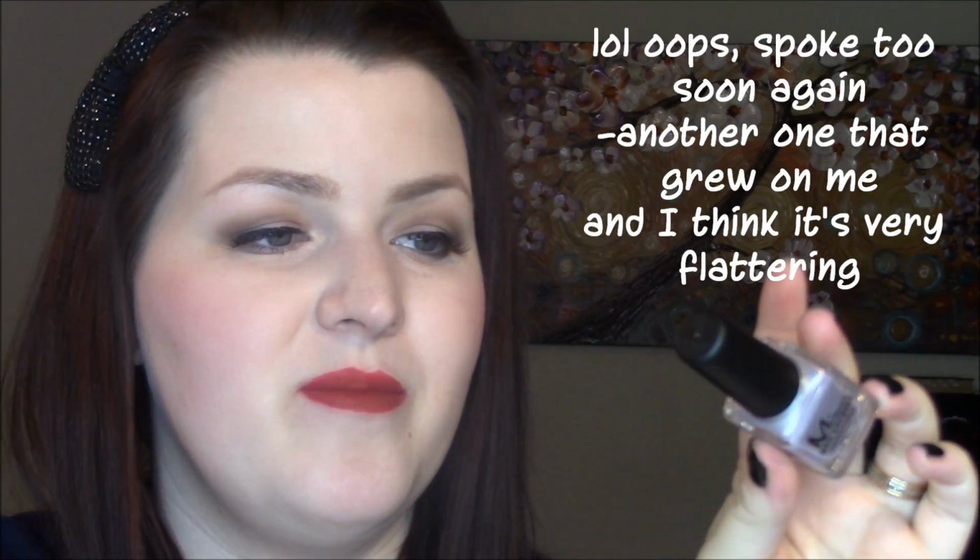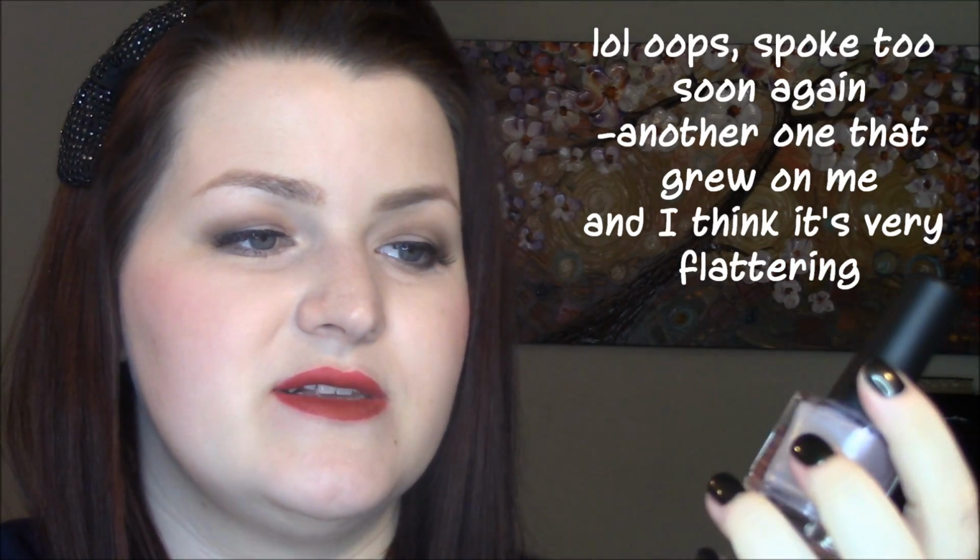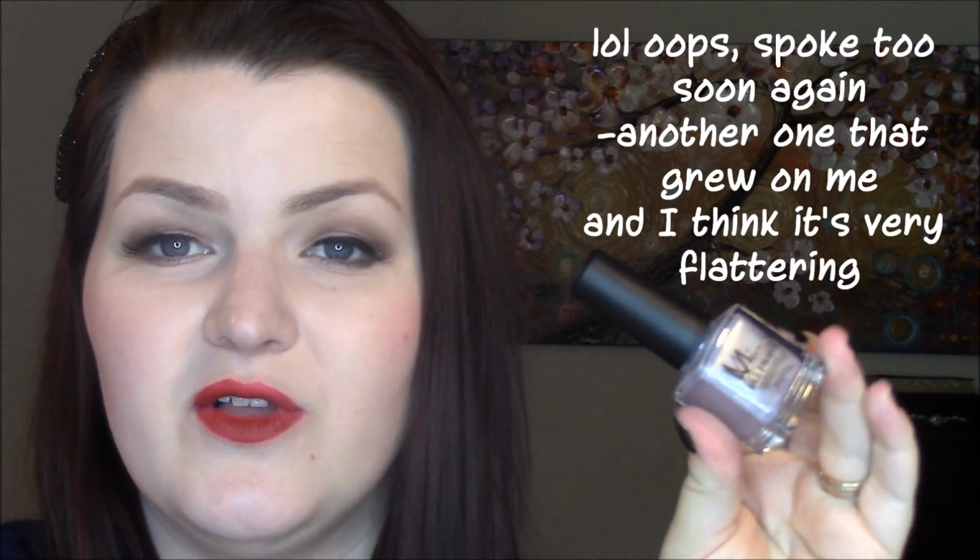And this was another one that I actually didn't really care for. I'd probably pass on this one after having swatched the whole collection. But if you're looking for a silver with just a hint of purple, you might actually really like this one. So let me show you how it looks on the nail.